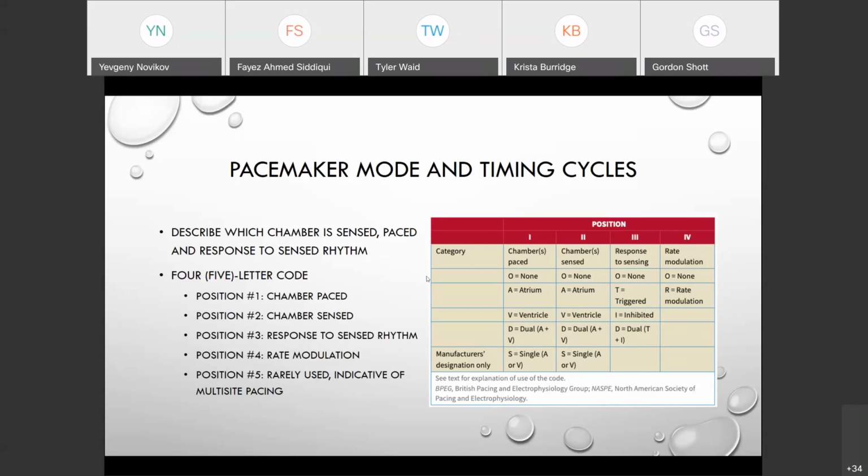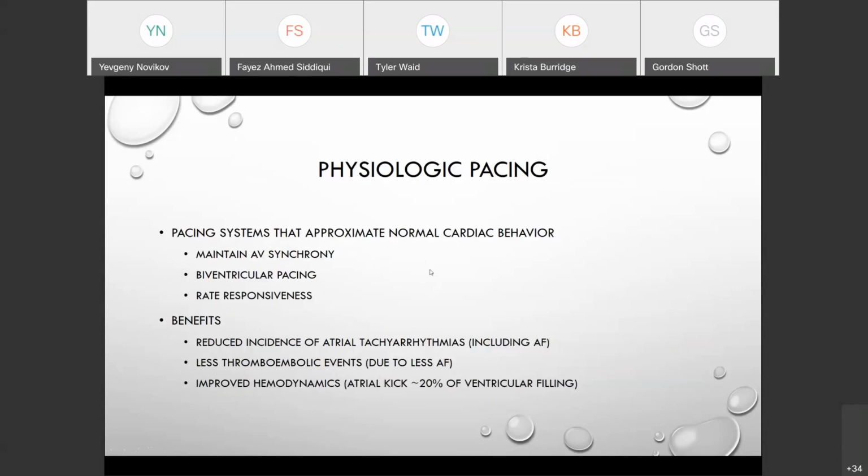All right, where's my mouse? There it is. All right. So before we talk about ways to pace somebody, it's important to remember that patients do better when we simulate your native conduction system. So I see a question here really quick.